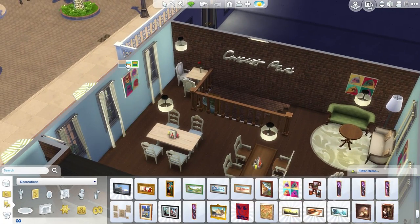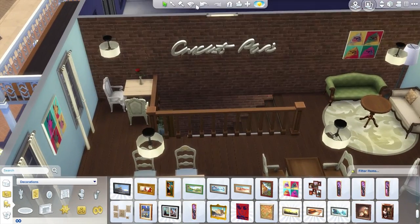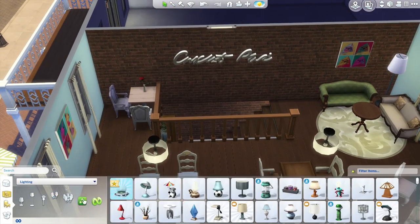So this was actually the look that I stuck with, and hopefully that makes this place look a bit better to you all. I personally like this look a bit more.